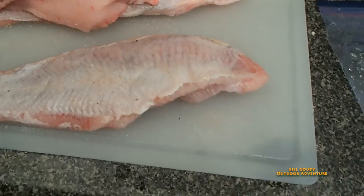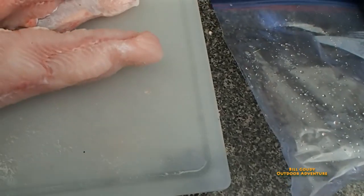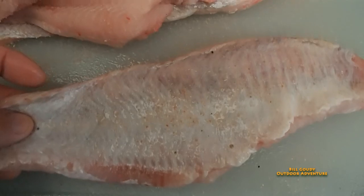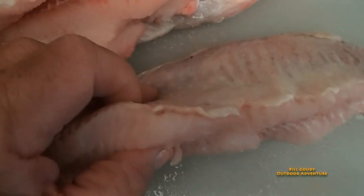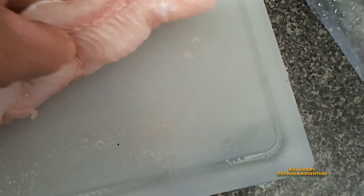Another secret to my fish preparation, this is flathead catfish, not a channel catfish, so it's a bigger fish, but that doesn't matter. They all have an outer and what I call an inner skin. And you can see right there that white part is the inner skin. And then you got the meat, this is the inside part.